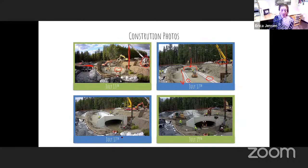So this is July 17th. This down here is also July 17th, down on the bottom left. All these sections are in place now, as well as the wing walls and the head walls. And yay, the pole is still standing. Always good to know. Two days later, July 19th, they've completed it, all the culvert sections are in, and they're starting to now backfill around the culvert.